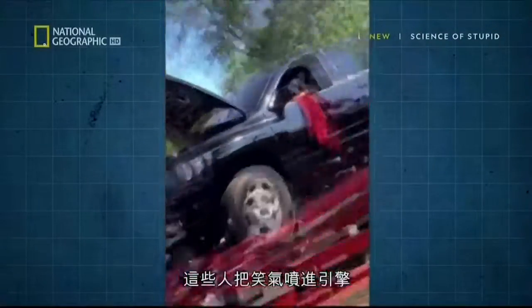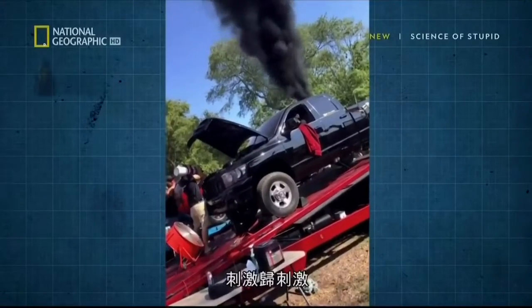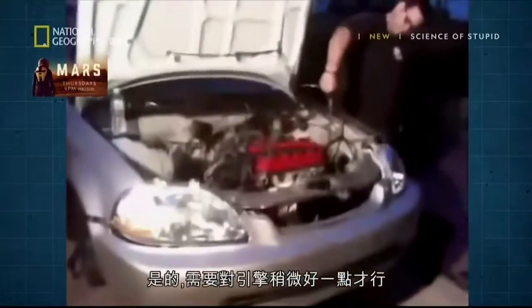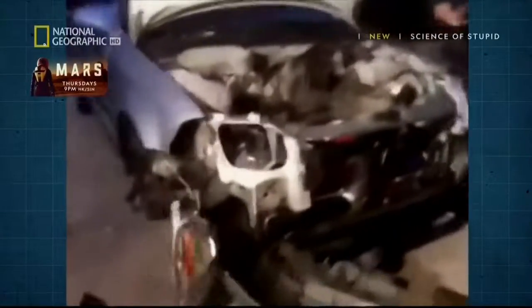This guy is injecting his engine with nitrous oxide, which is a bit like using hot pepper sauce in your cooking. It's exciting, but only a good idea if you actually know what you're doing. Yes, engines need to be treated a bit better than that.